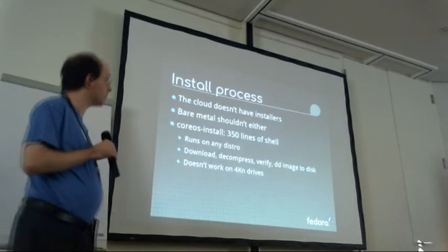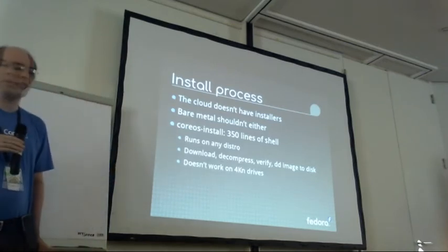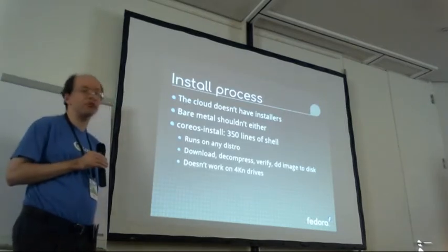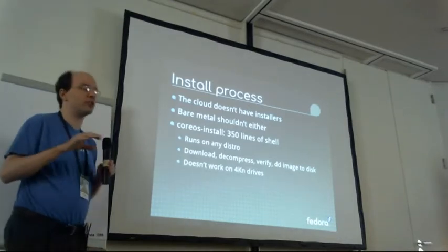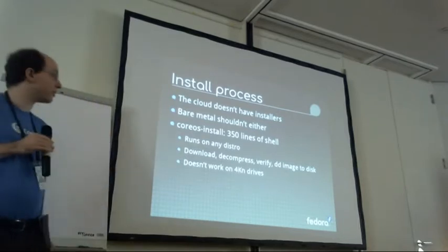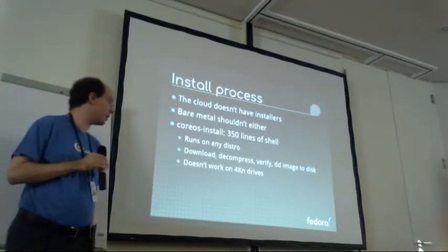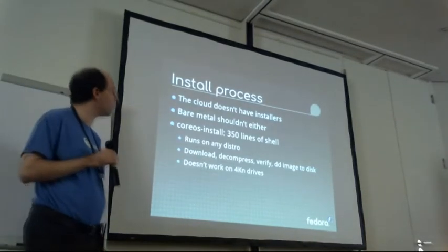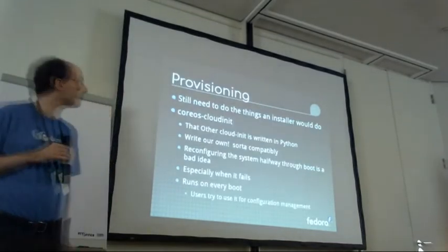How do we install this thing? There are no installers in the cloud. You launch an AMI or an image of some sort. And of course for PXE there's no installer, so that leaves bare metal installed to disk. And we didn't want to write an installer just for that use case where you're doing your customization in a way different from the other platforms. So the installer is just a shell script that really just downloads an image and DDs it onto the disk. That works pretty well. It doesn't work perfectly. 4K sector drives are a problem, but for the most part it works. You get a monolithic image, same as on other platforms.